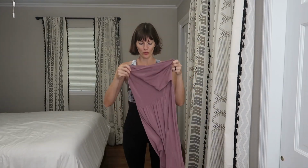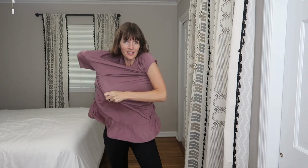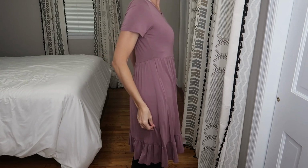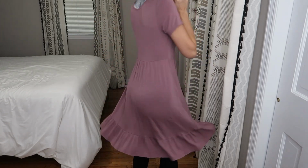I'm gonna throw this little dress over it because this is one of those dresses where the material is so thin. That is nice. So this is really great for just smoothing everything under a thin dress or pants. Really does a great job there.